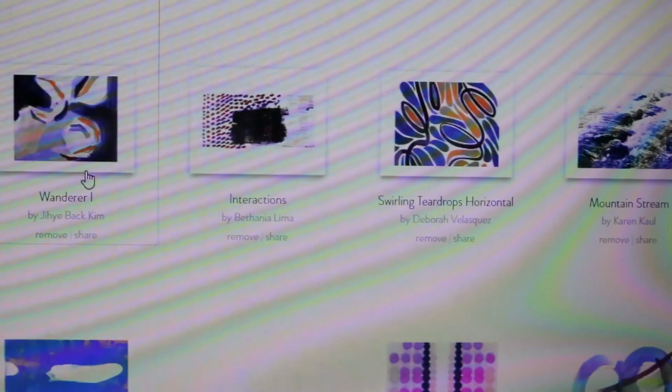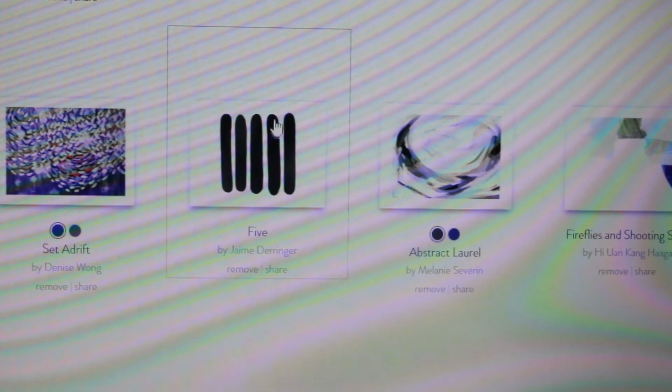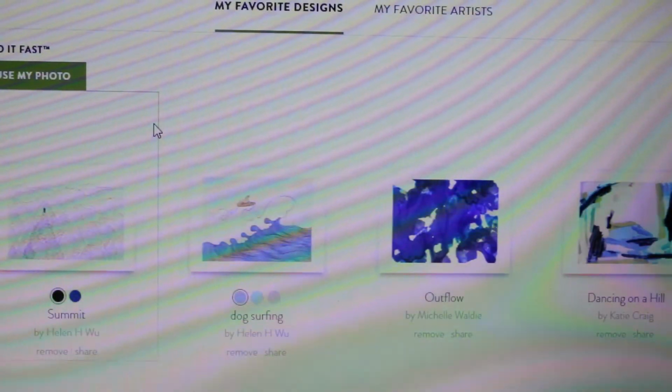Deep Blue is also pretty though. Wanderer, Interactions, Swirling Teardrops, Mountain Stream. You get the idea. I really like this one. So there's 5 of us in the family and it's 5. Here's some more. I'm not gonna lie, I'm probably going to choose these based on the names. My plan is to pick 5 and I will send those 5 to Chris, and out of those 5, he can choose 3 or 2 and I will choose the final one.